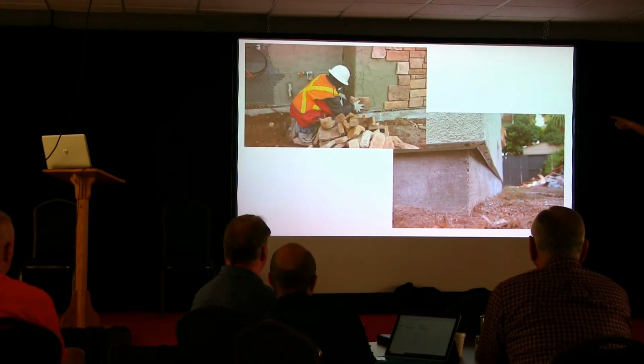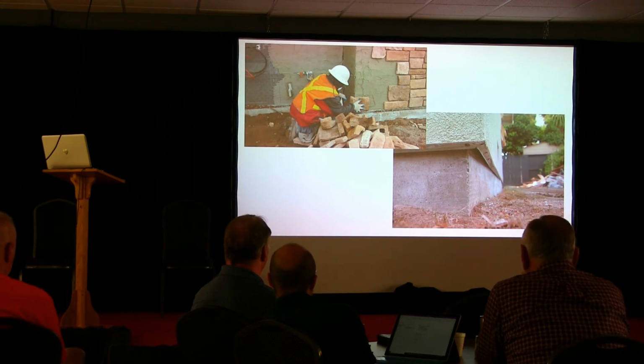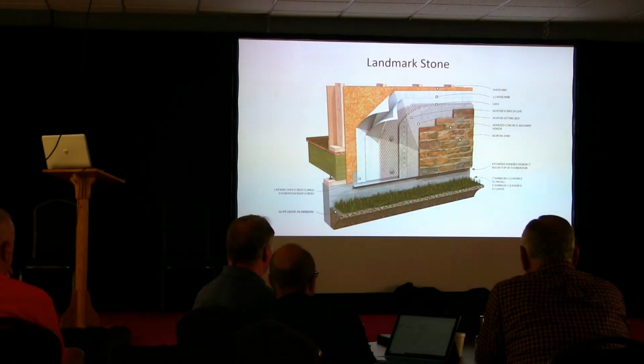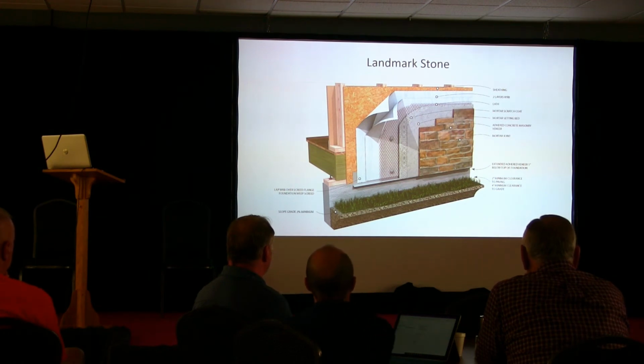Here's another one. Well, there's the stone application, and here's stucco. Nobody's going to notice that little strip of foundation there. Yes, sir. One thing, jump back real quick. That 2 and 4 inch. What's that? It's on the IRC. Oh, yeah. You're absolutely right. It's on the installation instructions too with the material. It is. That came right out of Landmark stone.